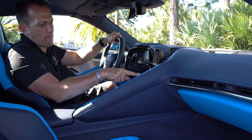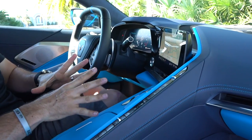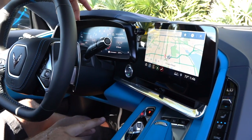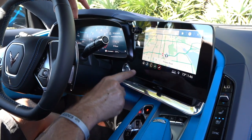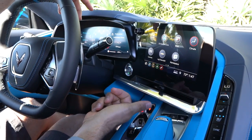You have your row of switch gear, AC control. We have heated seats and ventilated seats. Once you get the hang of it, it really does make sense. And then you're gonna have that 8-inch infotainment system, easy to use. The zonk is, I wish that it took up more of this dead space. A lot of dead area here. But the great news is navigation, Apple CarPlay, Android Auto, beautiful swipe feature.